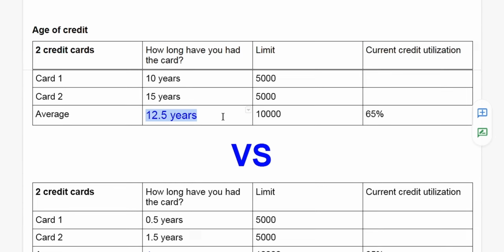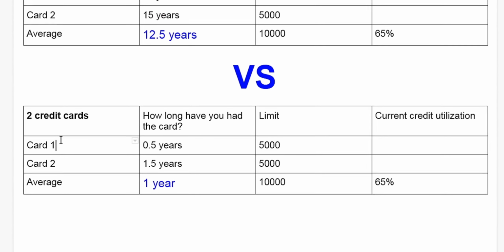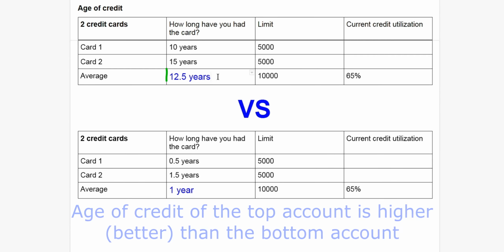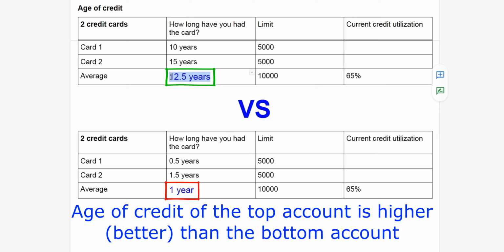Now let's say me, I've got one credit card which is 6 months old and I've got another credit card which is 18 months old. I've got the same limit as you and the same credit utilization. You will most likely score higher than me. You'll be more credit worthy because your credit accounts are older.